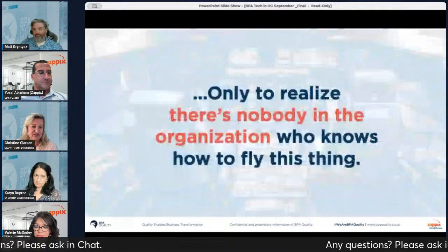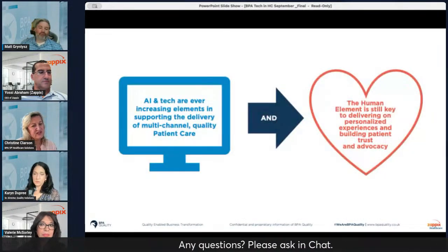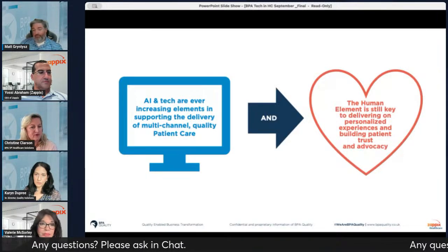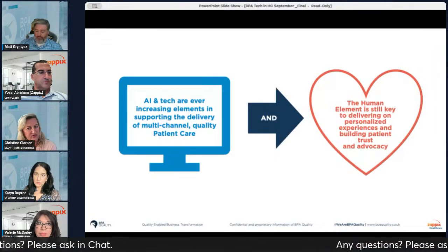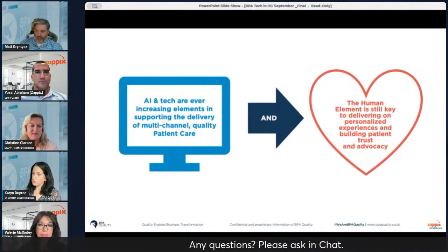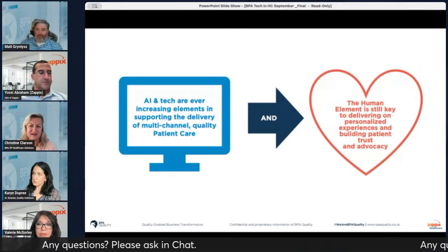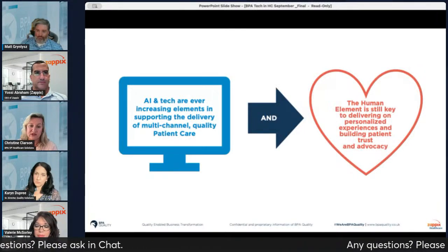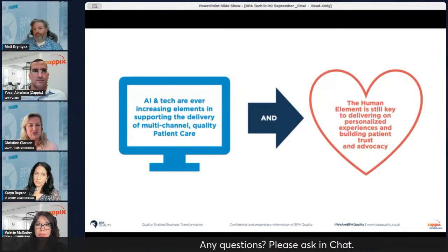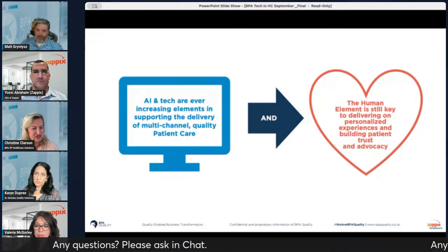With introducing new technology, we can't forget that human element and the importance of making that connection with the patient and their goal of being well. That human touch is critical for the success of the patient journey. And as humans, unlike technology, we can be creative and intuitive and show real empathy and understanding so as to connect with the patient.